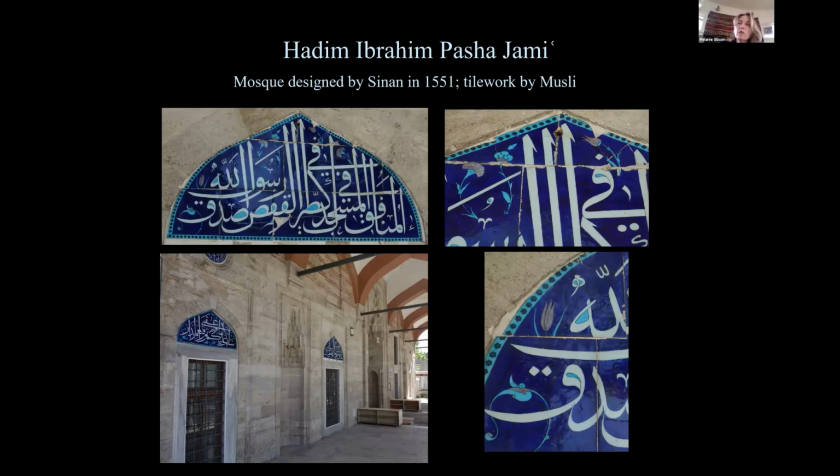He was a eunuch at court, and you can see the lunettes, so these are the doorways of the front of the mosque, the entrance to the mosque. Here's the main doorway here. We've got these rather exquisite little panels, and here it is blown up above. The calligraphy stands out beautifully against the blue background. And in the background, we've got some really elegant little flowers painted, a tulip here and a carnation here.